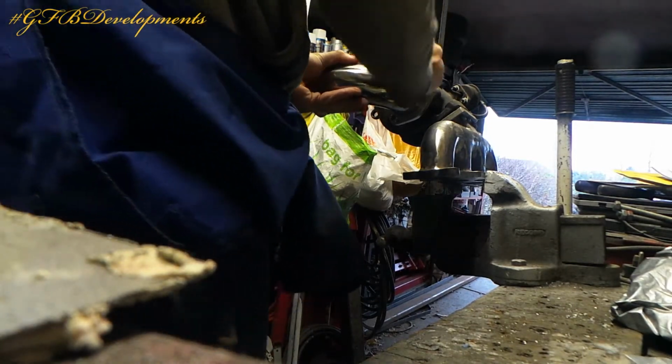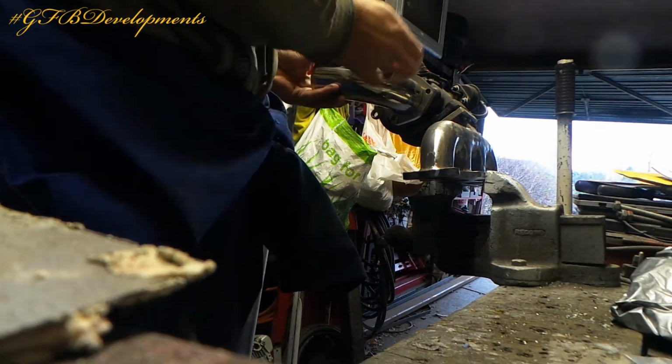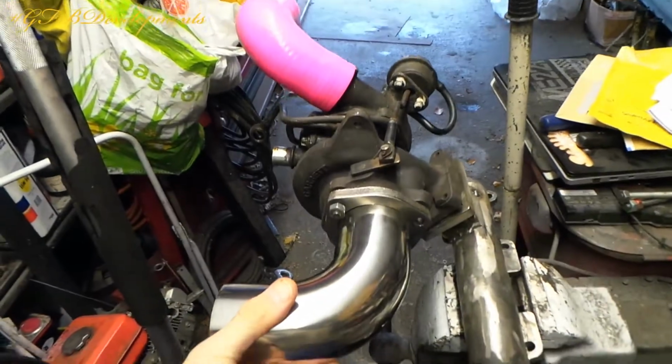I think I will probably TIG that, to be honest, because it will look neater, because you're going to see it. So I'll probably get it TIGged down. I've got some stainless steel MIG wire as well, so I could stainless steel MIG wire it if need be, but I think I'll TIG it. So there she is. There's the puppy.